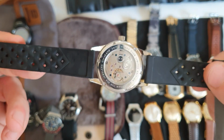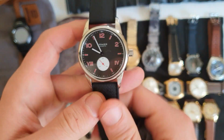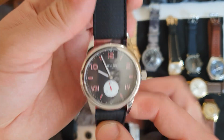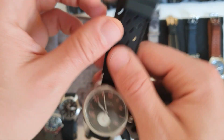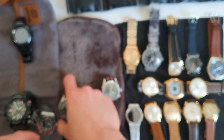Thin, 100mm water resistant, manual wind movement, in-house. Looks pretty nice and a great price. So Nomos is another brand I always recommend to friends when they're looking in the 1,000 to 2,000 euros range.